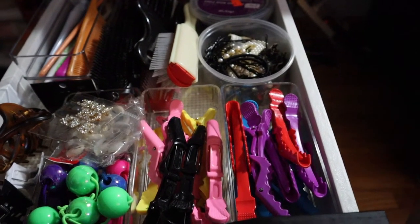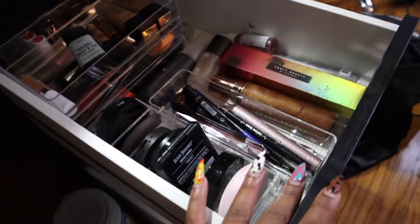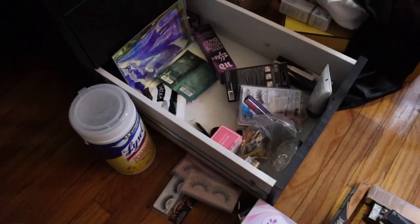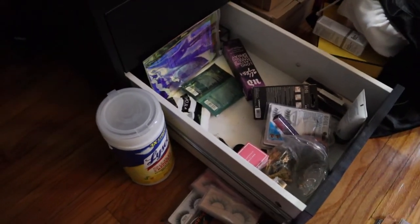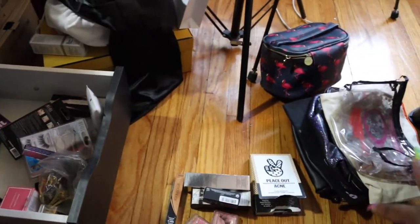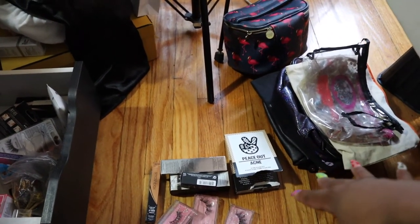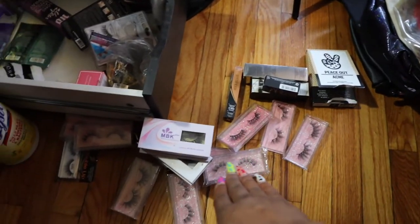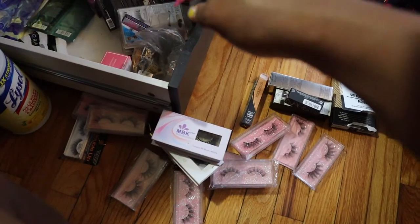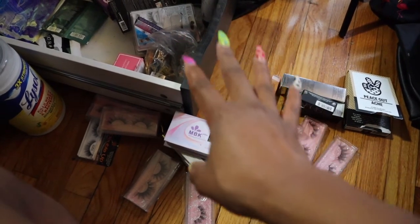What else can I do right now? So that's what I did here. I did this drawer and I'm trying to tackle this one. So here I had my makeup backups. So down here I think I'm gonna put makeup bags. So these are bags that I put makeup in when I travel. I have a whole lot of eyelashes, so I want that to go down here. I ordered an organizer for my lashes, so for now I'm just gonna keep them together.